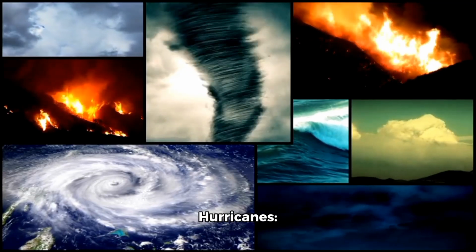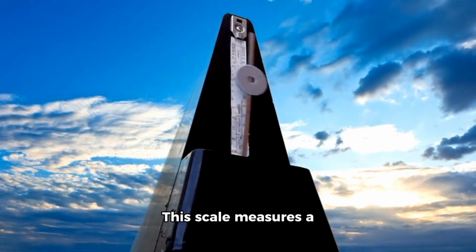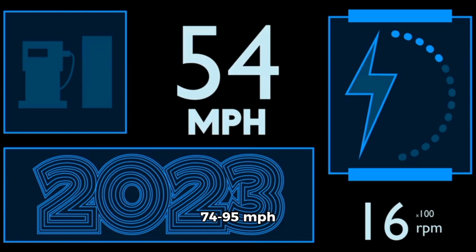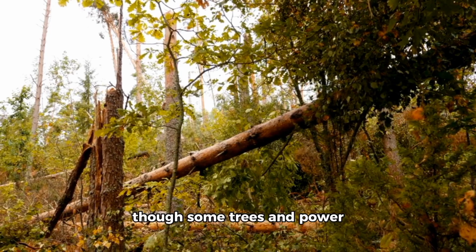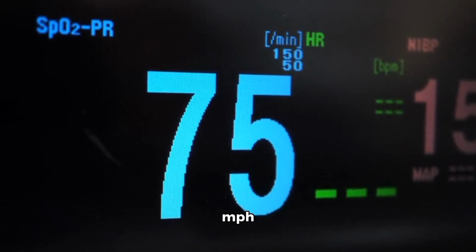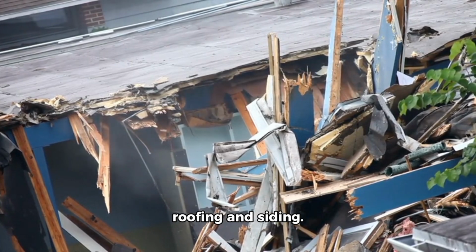Categories of hurricanes. Hurricanes are categorized by the Saffir-Simpson Hurricane Wind Scale, which ranges from Category 1 to Category 5. This scale measures a hurricane's sustained wind speeds and potential damage. Category 1, wind speeds of 74 to 95 miles per hour, 119 to 153 kilometers per hour. Damage is usually minimal, though some trees and power lines may be affected. Category 2, wind speeds of 96 to 110 miles per hour, 154 to 177 kilometers per hour. There is a higher risk of injury from flying debris and significant damage to roofing and siding.